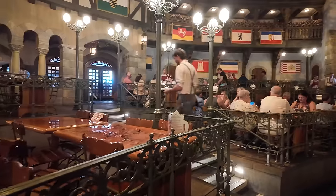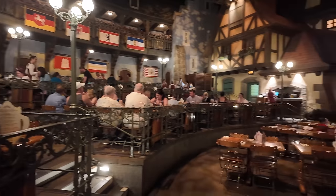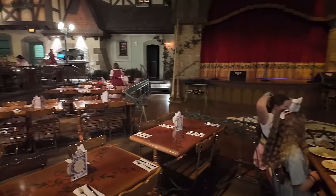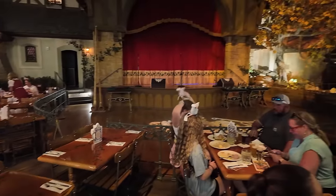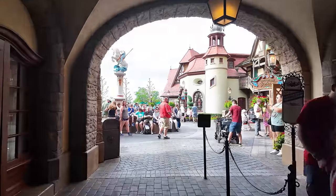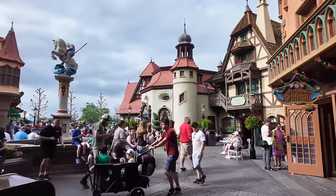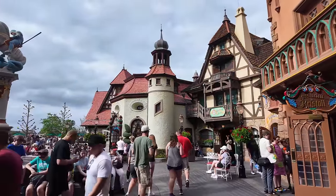If you're wondering what the best time during the day to visit the Beer Garden at Epcot is, I would say in between 2:30 and 4. Almost the entire time that we've been here, pretty much only half of the restaurant has been full. It's been pretty chill for the most part, and I would highly suggest going for early to mid afternoon dining, especially during these summer months that are coming up. It's going to be scorching hot, and it's actually fairly cold in here.